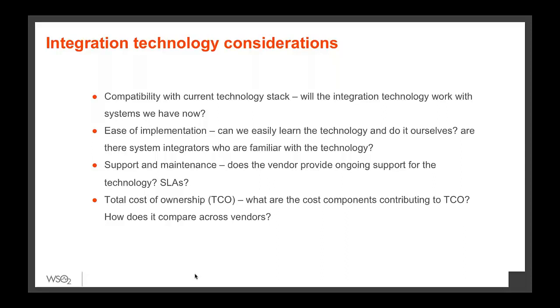You need to think about support and maintenance. Does the vendor behind this technology provide adequate support? You might decide to automate and optimize some of your mission critical flows, which means any issue that happens within that automation obviously becomes a priority one issue, and you're going to need immediate support, which means your vendor needs to back you up with SLAs, service level agreements, so that you can go back to them as soon as something happens.